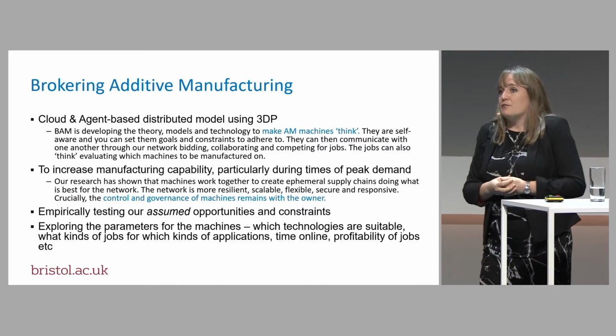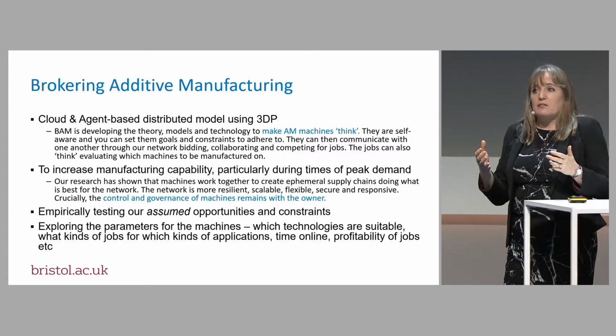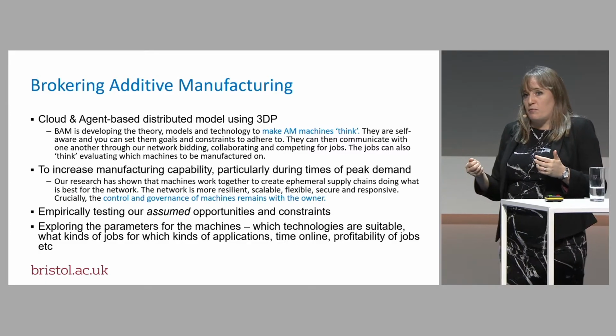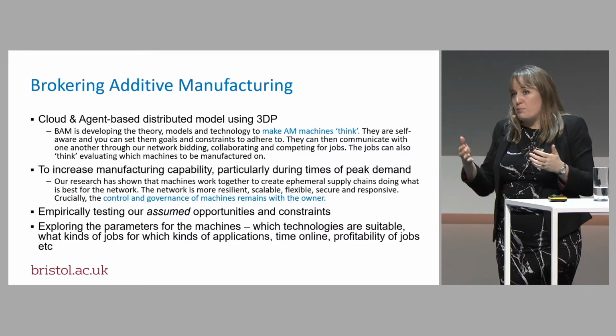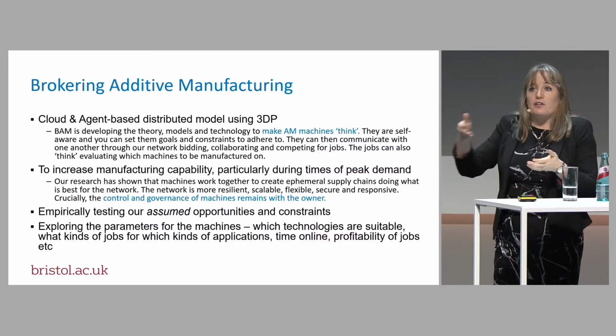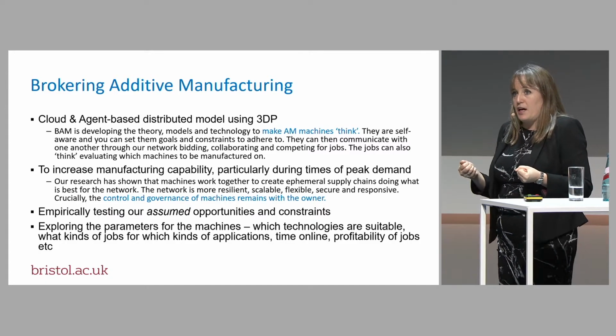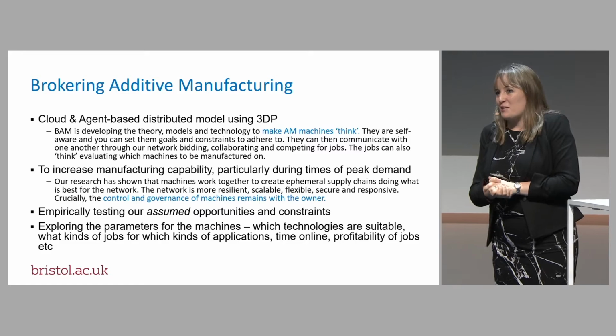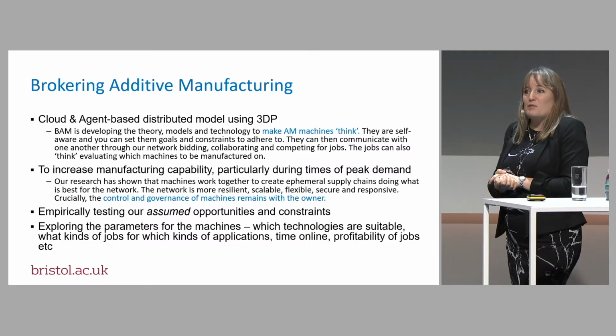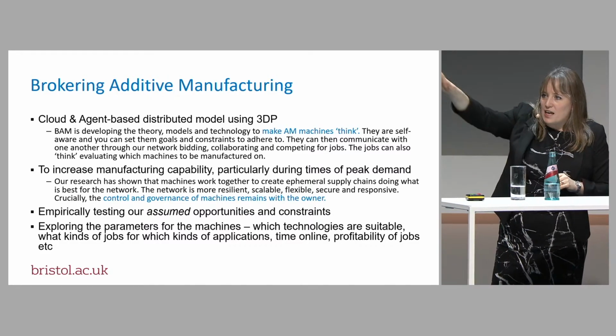Then COVID hit. There was lots of talk around PPE, and there was government funding for academics to help with the crisis. So I put in a grant around additive manufacturing and sharing best practice in the UK. It was unsuccessful, as were most applications. 0.6% were successful.